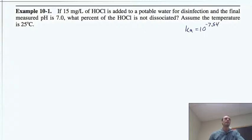So really this is an equilibrium problem, and this will give us some sense of what's typical if we were to disinfect at a neutral pH. So give that a couple minutes, make sure you're feeling good about that. I'll walk through it with you.